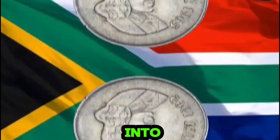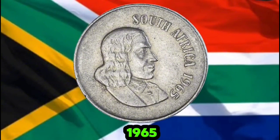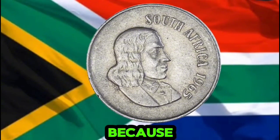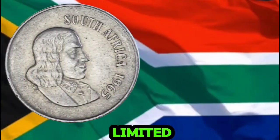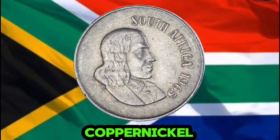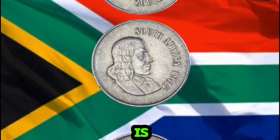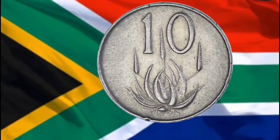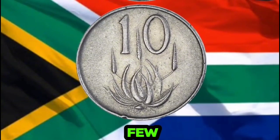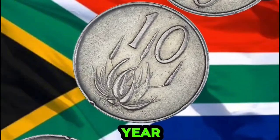Now, let's get into what makes this coin so rare and valuable. The 1965 South Africa 10-cent coin is particularly interesting because it was minted in very limited quantities. The standard 10-cent coins were produced in copper, nickel, and silver, but the 1965 coin, specifically, is part of a very rare set. Most of the coins produced in this year are in relatively good condition, but a few key pieces are highly sought after by collectors for their scarcity and the year they were produced.